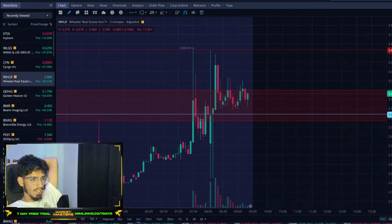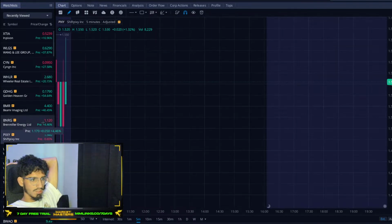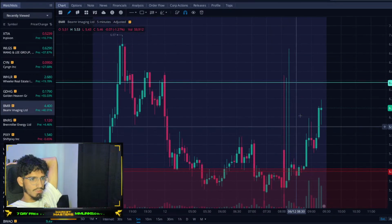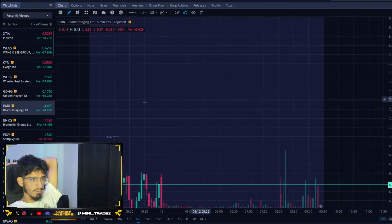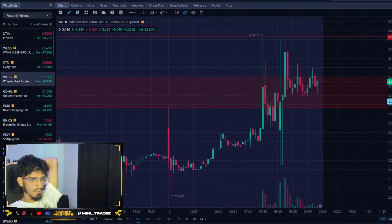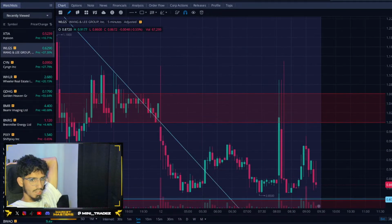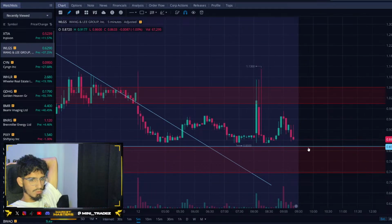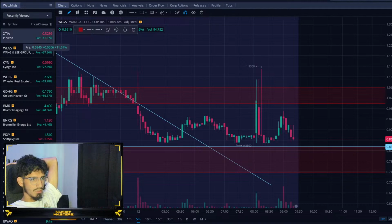Okay, and we have BNRG trash, BMR 650. If 650 becomes support, then 840. GDHG just went over that. WLGS probably down to like 83 in this zone. We'll see how this 83.68 holds up for a move to $1.